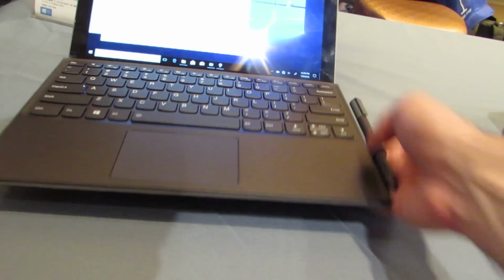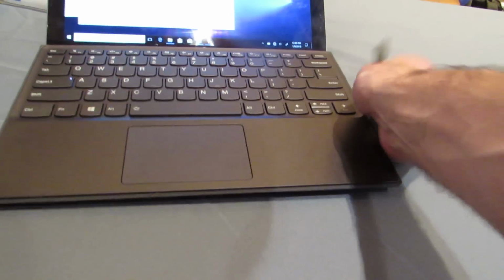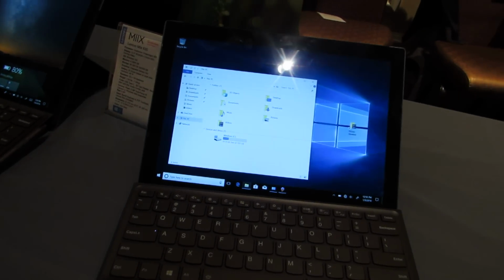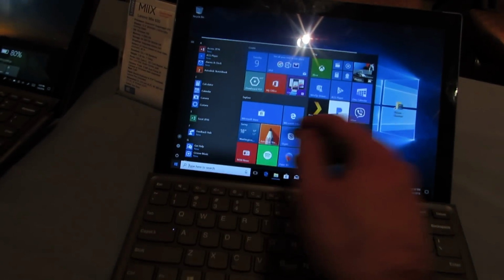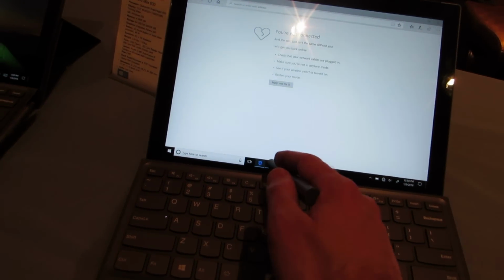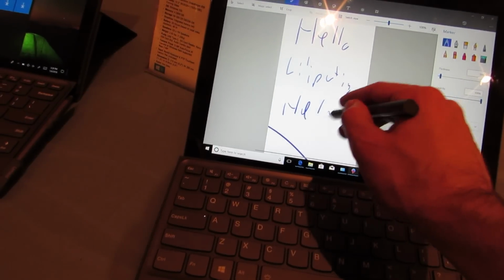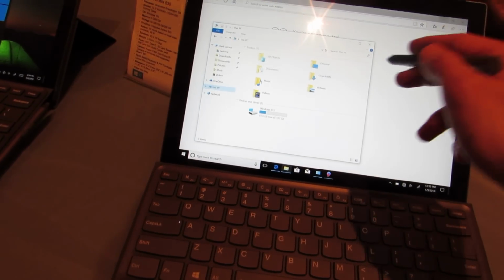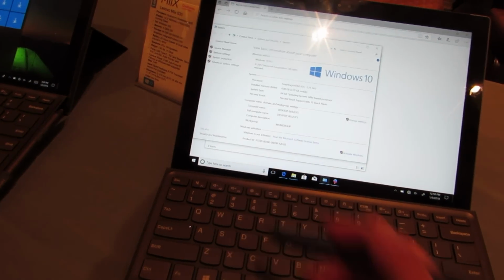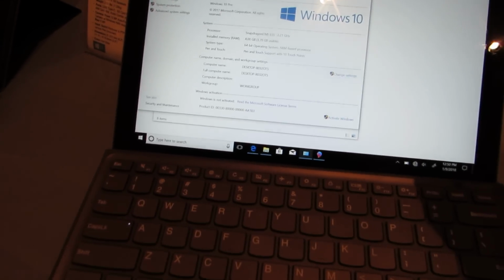So you can use it in tablet mode, you can use it in laptop mode, and it's pretty firmly in place there, so I'm having a hard time getting it out. But the demo unit that I'm looking at here is actually running Windows 10 Pro. We don't have an internet connection, so there's really only so much I can show you. But it does a pretty decent job of flipping back and forth between multiple applications. Pen support seems to work as it should, and again, what we've got here is 4 gigs of RAM and a Snapdragon 835 processor.